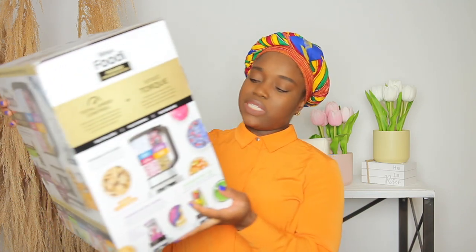Again, I also got this one during their sale, and I can't wait to use this for my smoothies and all sorts of things. It looks really promising, and Ninja has never really failed me, so I'm very excited. And it was really inexpensive during the sale. So yeah, I'm excited for this one as well.